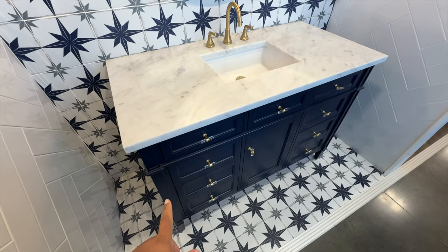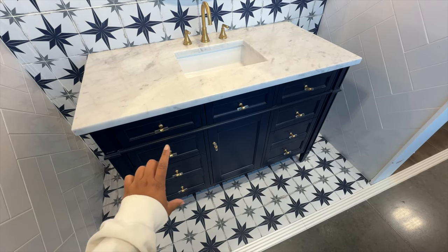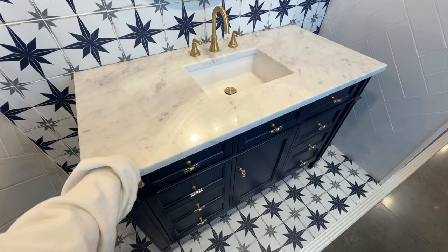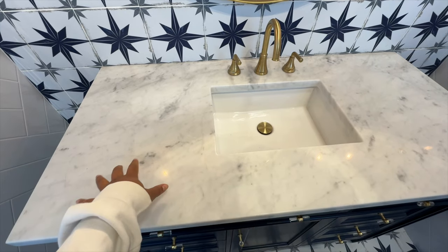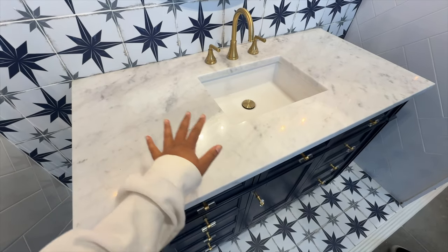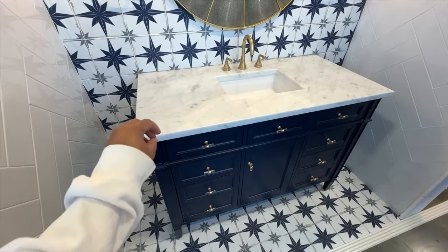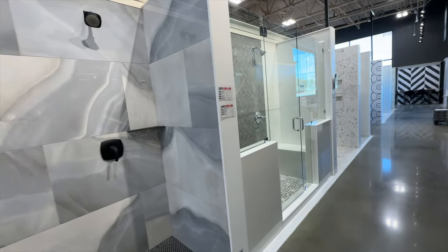So I've been looking at vanities online and I found one that we could take the base from and get rid of the top and put a custom top on. I've been looking at some marble online, and the design that I want is called Carrara marble. I like this faint marble texture, not too busy, but something other than just this where it's just kind of blank. Ooh, showers. See, I'm already inspired.